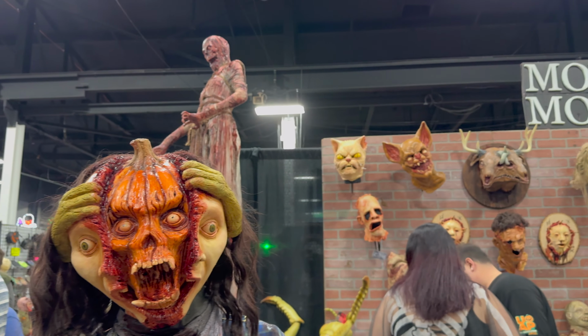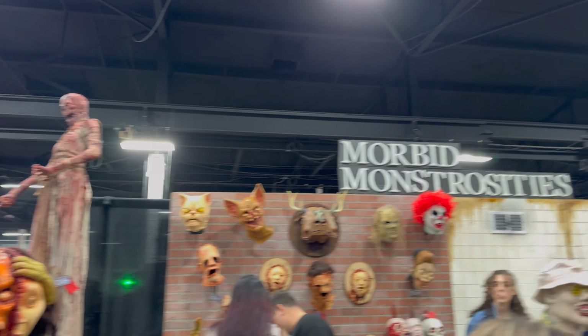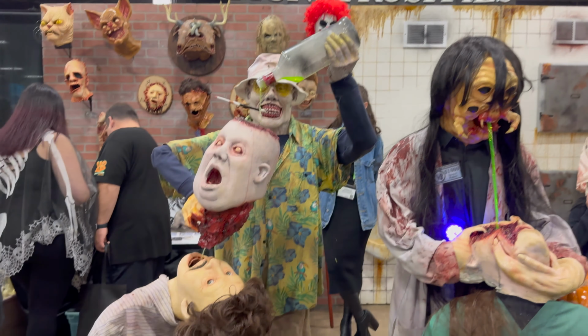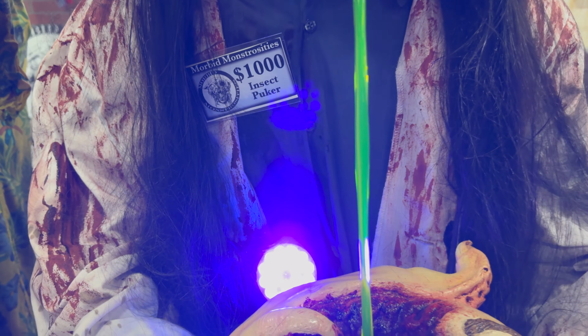This guy was at Transworld. Yeah, the pumpkin face, the tall one. Awesome. Look at that. Another one of my favorites that's on the table. This one is really awesome. The puking ones are really cool. Like this one, such a cool design.